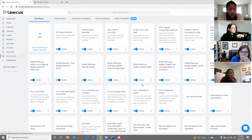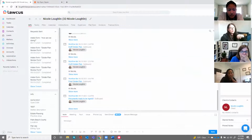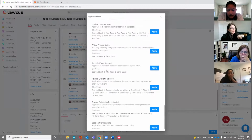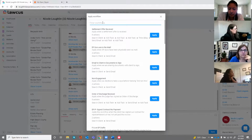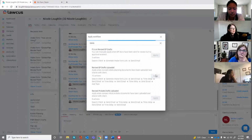Okay, that workflow, let me see if I can apply it in this matter. You can manually apply any of these workflows. Some workflows are automatic, but I also have a bunch of workflows that I manually apply just because anytime I've had to write an email that I don't want to ever do again, I create a manual workflow. So here I would write revisions, revised estate planning drafts are uploaded. So I'm going to apply this workflow.